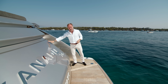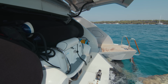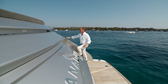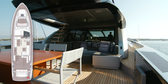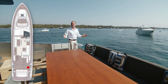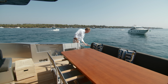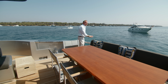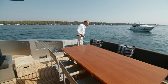We have a garage door, which will open up. There's space for a 3.35 m tender in there, which I would imagine will be a jet tender. Moving up the steps, this is a feature that I really like, because generally speaking you'll have a stainless steel gate here, which does look quite elegant, but Riva like to do things a little bit differently. And here we have this lovely concealed bar, which you can just close across, stopping people from accessing the swim ladder, for example, when you're underway or when you don't want people to access it.